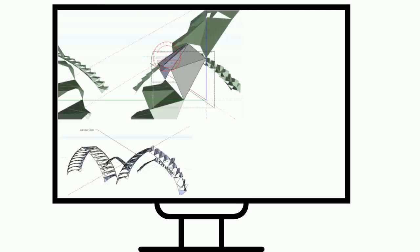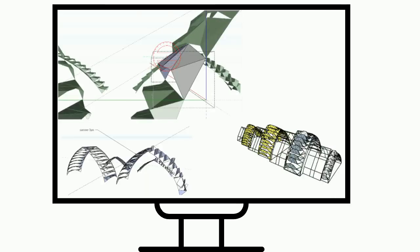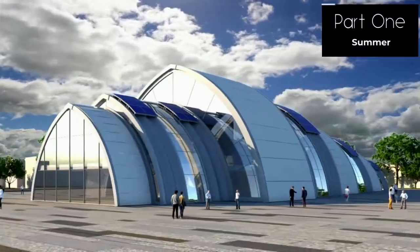Based on the calculated angles, the kinetic facade is opened and closed as follows. Part 1. Summer.